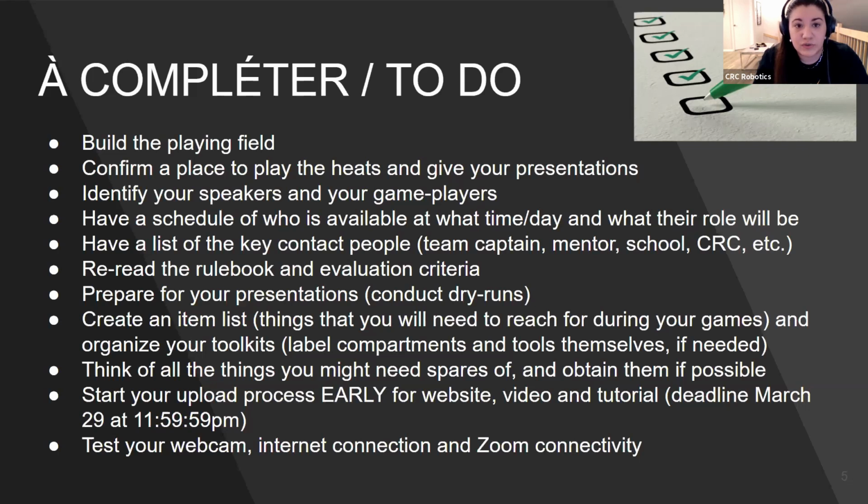What I suggest you do is build it in advance and obviously test your robot on it to make sure that there are no adjustments to be made. And if you're ever not sure about how to build your playing field, or if something would be fine for evaluation purposes and judging and stuff like that, feel free to reach out to us. I mean, we're always available. You can reach out to us through Manager on the forum, by email, by Facebook, by Instagram, whatever you need, and we'll be here to help you out.